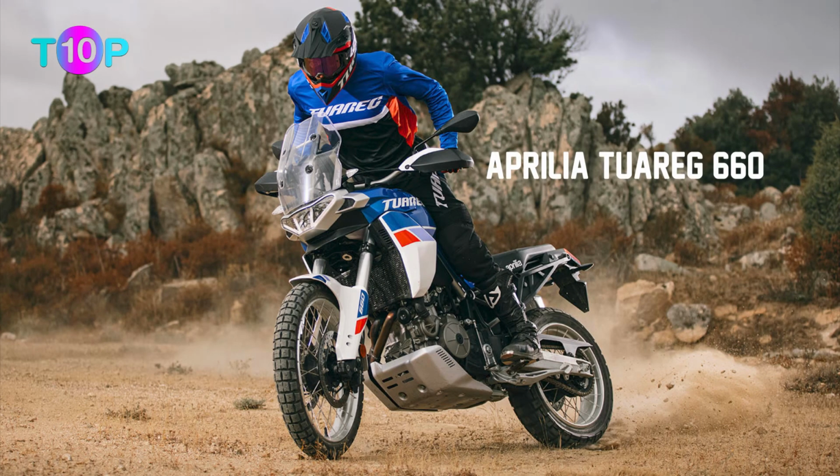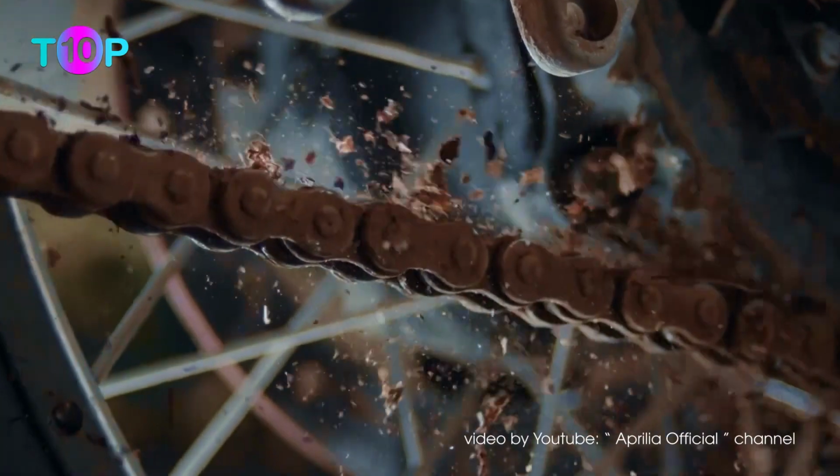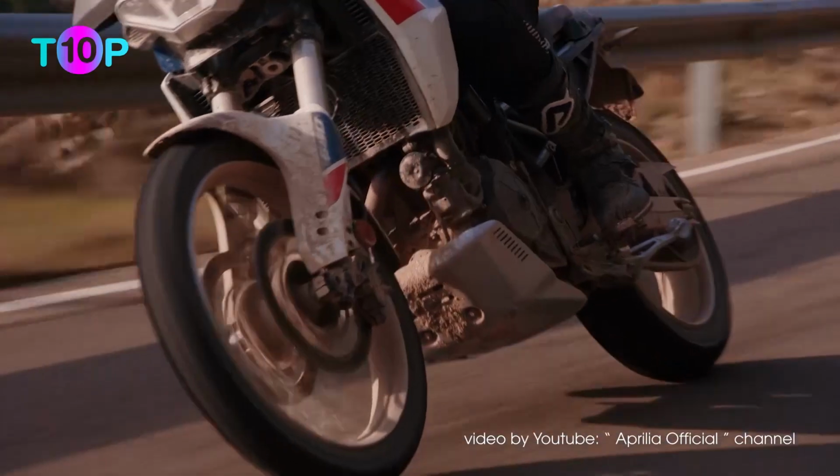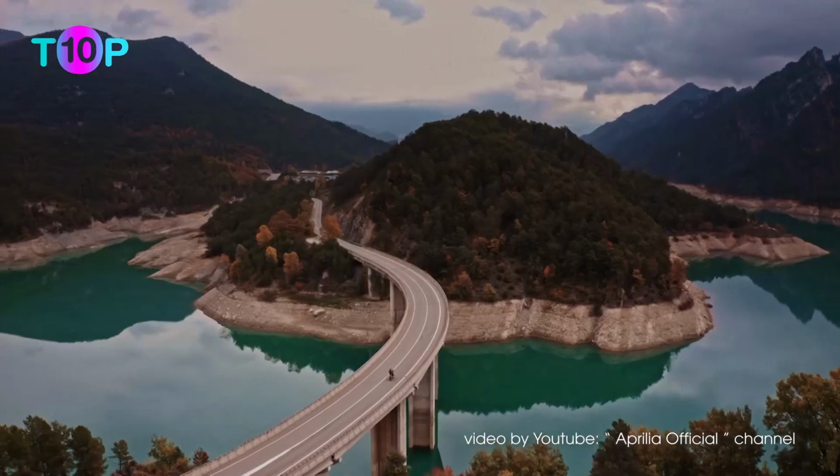1. Aprilia Tuareg 660. The Aprilia Tuareg 660 is the third motorcycle in the Aprilia 660 lineup of middleweight motorcycles that started with the RS 660 and was quickly followed up by the Tuono 660.